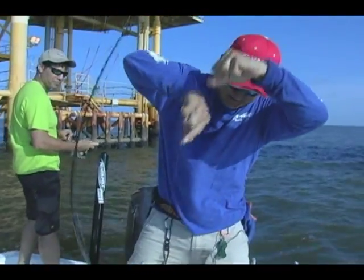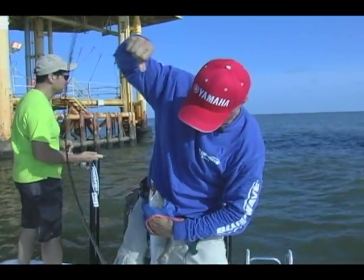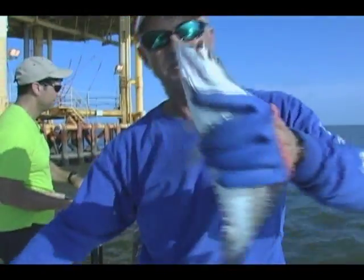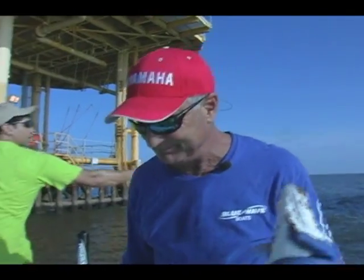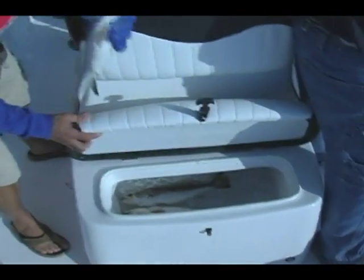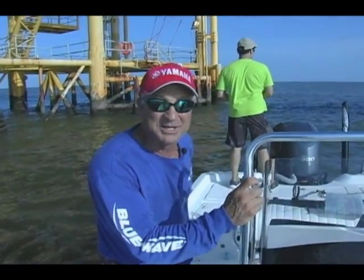Come to Papa. My mama always told me, don't play with your food. So let me get a hold of him and put him with his friends. Big yellow mouth, black dot, speckled trout, otherwise known as a spotted sea trout. Oh, beautiful fish. One of those would make a meal.